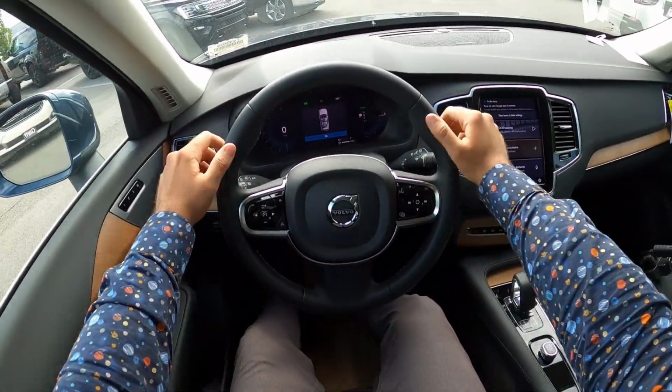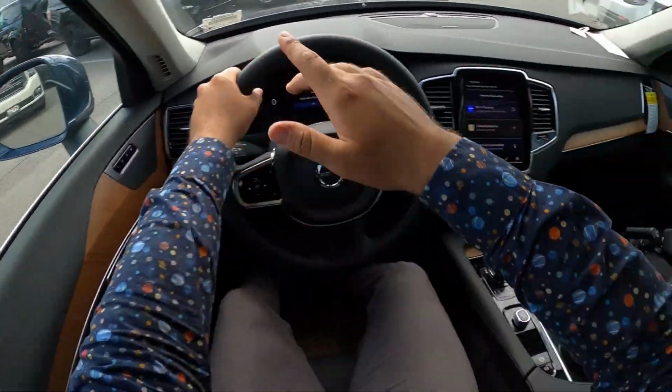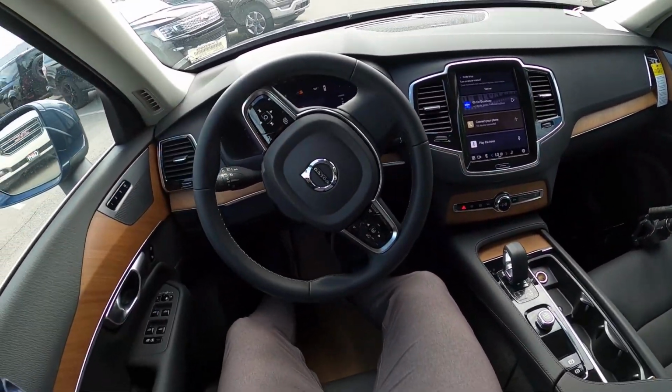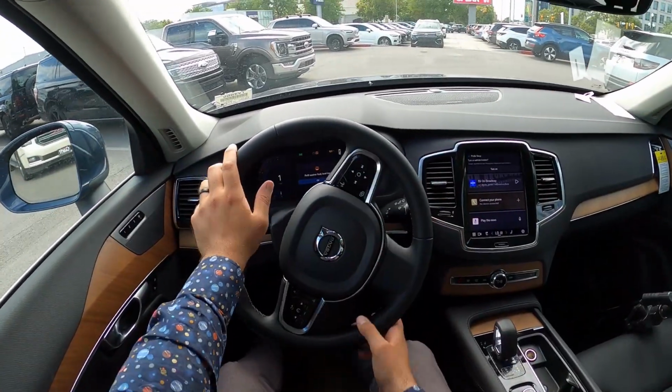Let's talk about visibility before we set off. Here's your visibility over the hood, both the mirrors, and through the rest of the rear. And, well, I guess we'll adjust the GoPro a little bit. Then we'll kind of set off.